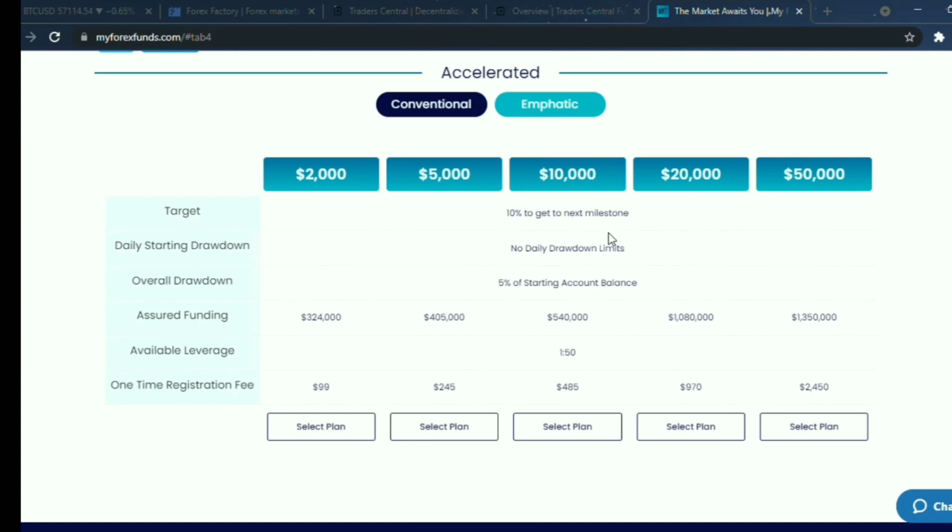If you want to know about this live account, I made a video about that. You can check the description box below to watch the video. Here there's no monthly fee. You just have to pay your money one time, then you make profit. On TCF you have to get a 50k account before you can scale your account. Here, even with your $2,000 account, you can also scale your account up, right?